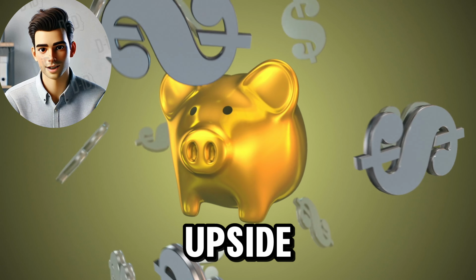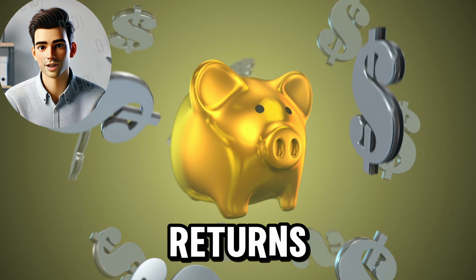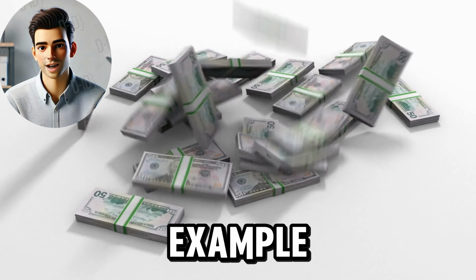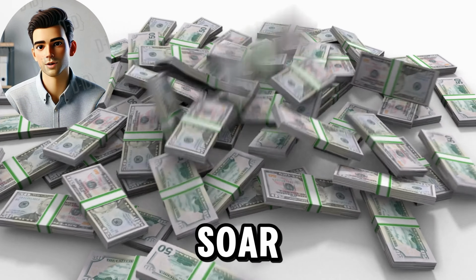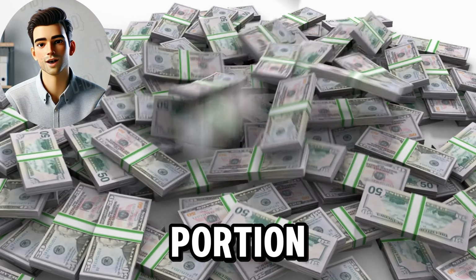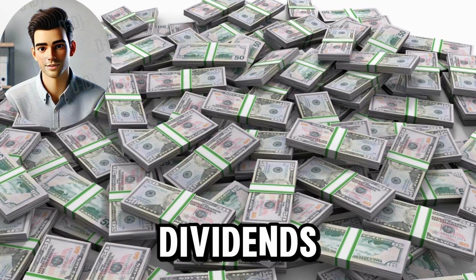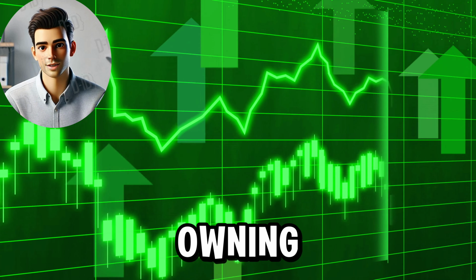On the upside, stocks have the potential to deliver high returns, particularly over a long time horizon. For example, if you're investing in growth stocks, you might see your investments soar as the company expands. Some stocks also pay dividends, which are a portion of the company's profits paid out to shareholders. Dividends can provide regular income, which is one of the appealing aspects of owning stocks.